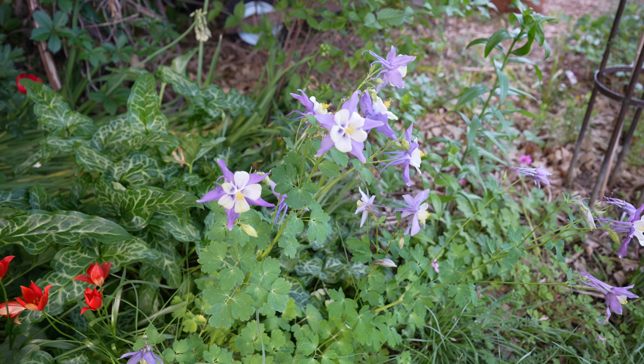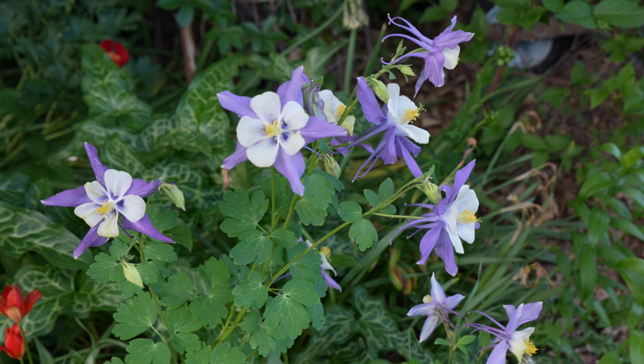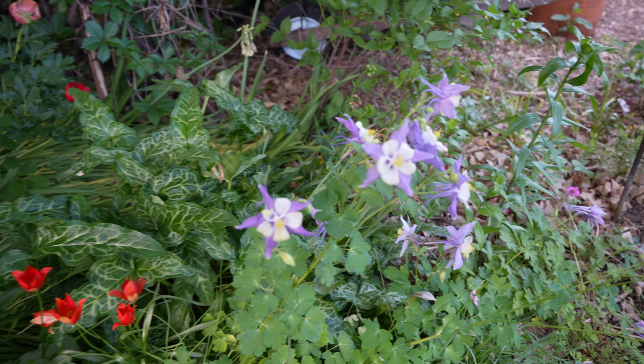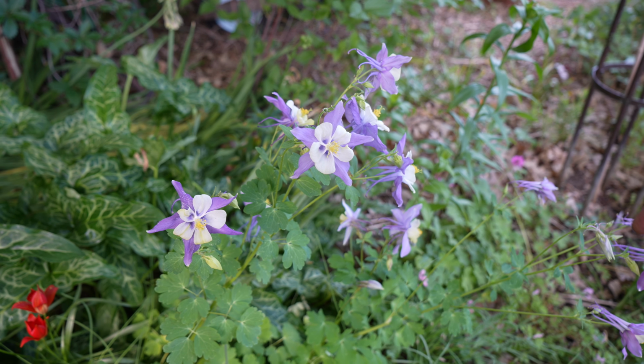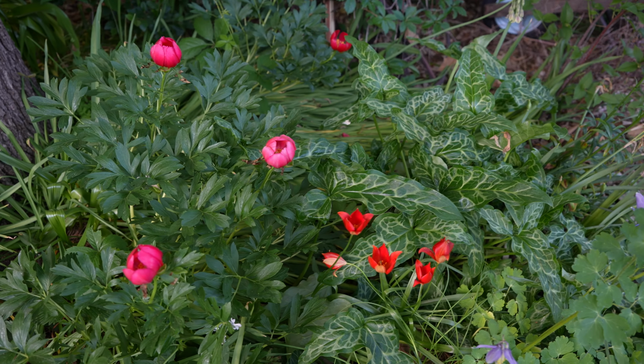This is one of my favorite vignettes right now. It's kind of patriotic with red, white, and blue, but it also kind of symbolizes what I'm up to. This is the Colorado columbine. We had the Colorado Native Plant Society touring yesterday, and of course our state flower was de rigueur, but it's our local native. And then here we have two natives of Southern Europe and Asia.